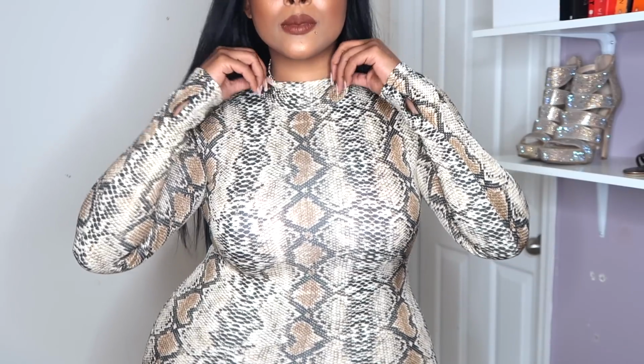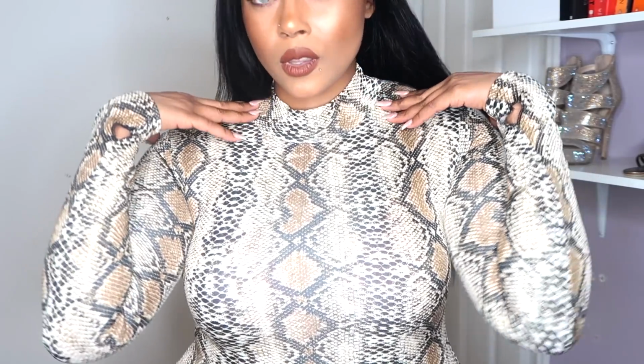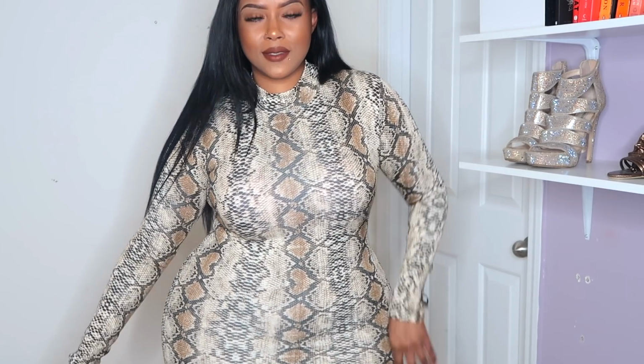And here we have this dress. I know you dolls seen me in something like this before. I'm just in love with reptile print. This is a snake print dress. This dress is very body conscious. It's very short, but I love that it's long sleeve and it has this mock kind of turtleneck thing going on. I would recommend it. It's very flattering. As far as the material, it's not see-through, which is a plus, and it has a bit of stretch to it. So again, I'll put my sizes down below so that you guys can match up my measurements with what I picked out to make shopping easier for you.